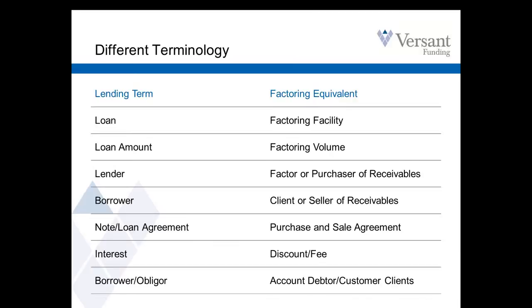There's no lender. We have a factor, or the purchaser of receivables. That's Versant funding in this case. Instead of a borrower, we have a client, or the seller of receivables, which is usually your client that's coming to us for funding. Instead of a note or loan agreement, we have a purchase and sale agreement, making it very clear that what we're doing is buying assets from our clients, we're buying accounts receivable from them.